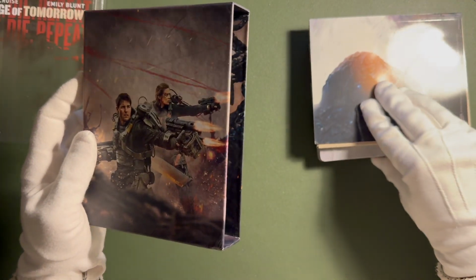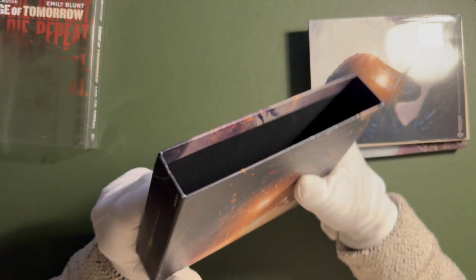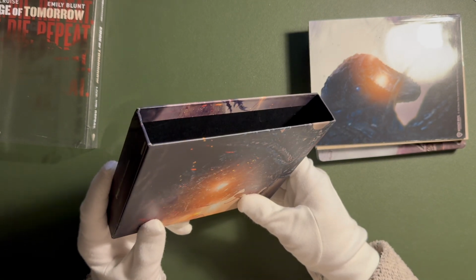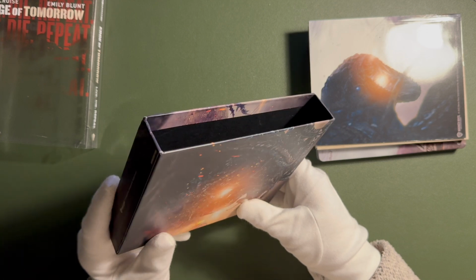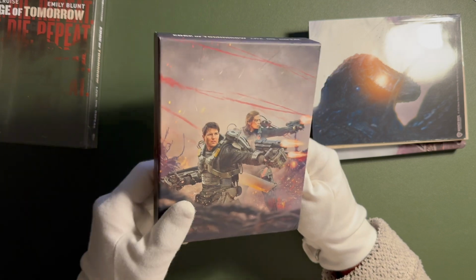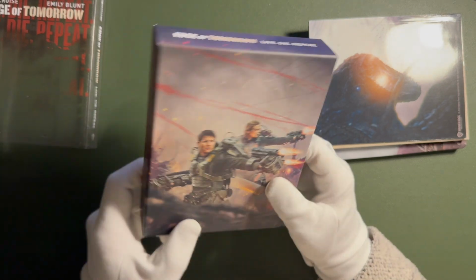So that's the insides, and they actually have black lining on the paper, solid, rigid slip box.